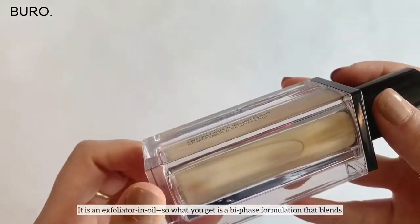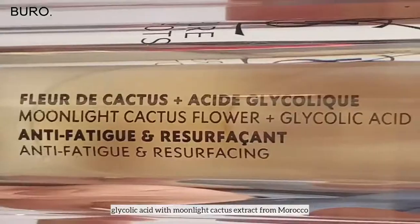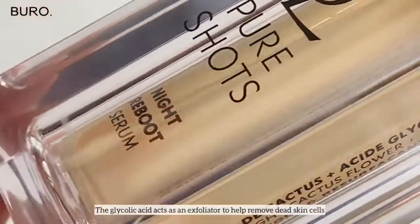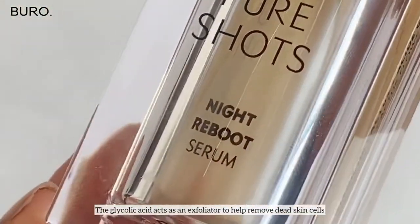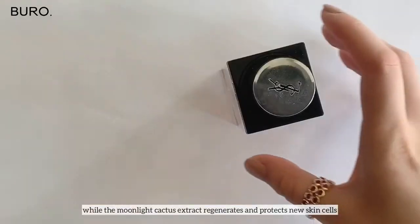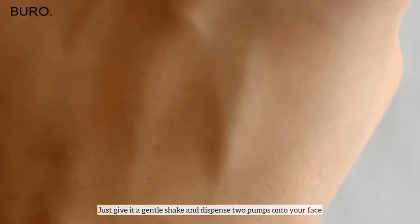It is an exfoliator in oil, so what you get is a biphase formulation that blends glycolic acid with moonlight cactus extract from Morocco. The glycolic acid acts as an exfoliator to help remove dead skin cells, while the moonlight cactus extract regenerates and protects new skin cells. Just give it a gentle shake and dispense 2 pumps onto your face.